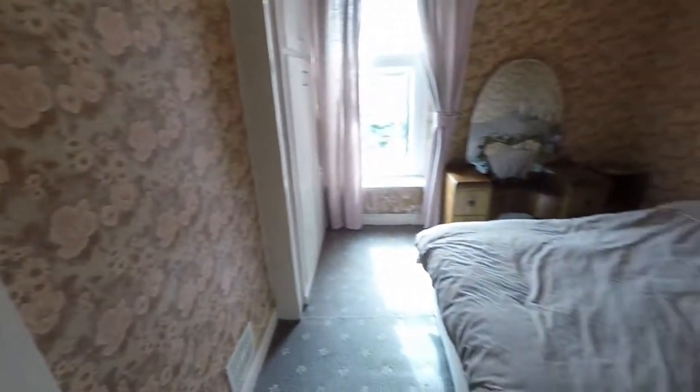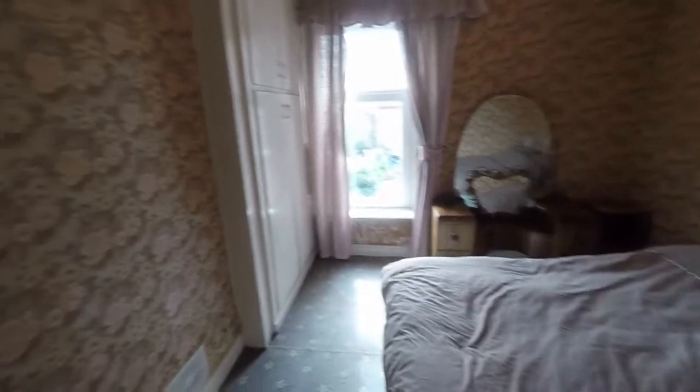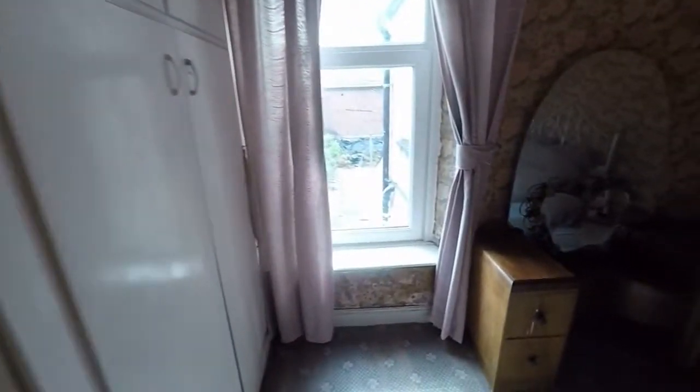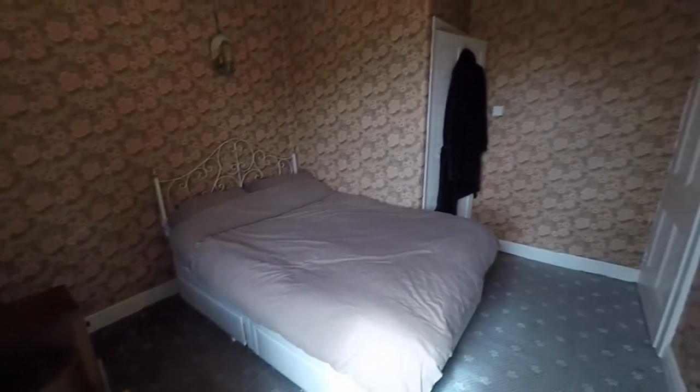And then we have, finally, the master bedroom. So this L-shaped room here. Again, you've got all your built-in storage either side of the chimney breast here and here. And plenty of room then for your double bed as well.